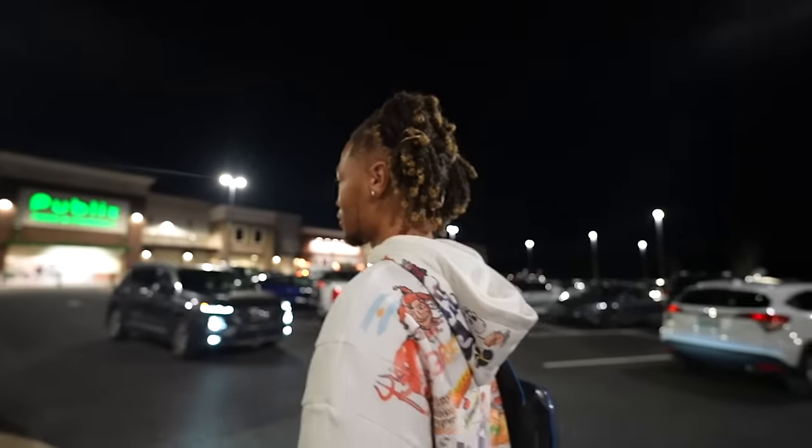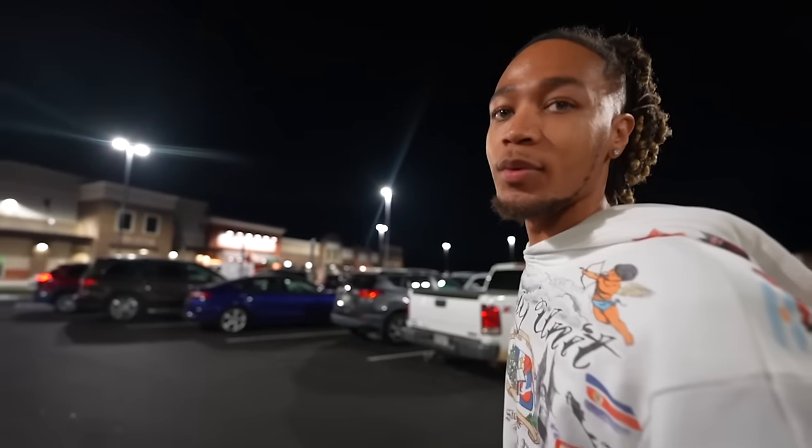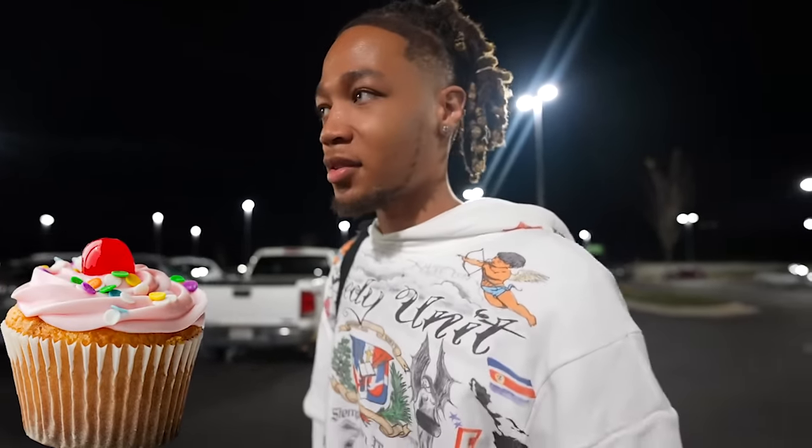We at Publix. We just left two. We're still in Alabama. It's nighttime, but y'all know it's daylight saving. So we finna run in here and get Quita sister some cupcakes because they ain't got Publix in Memphis. And then we finna hit the road again.